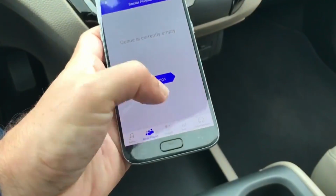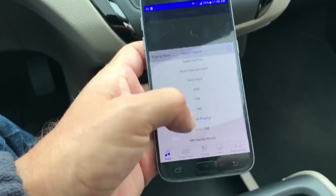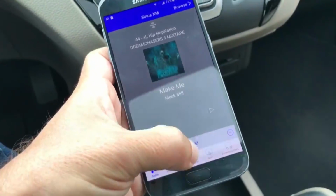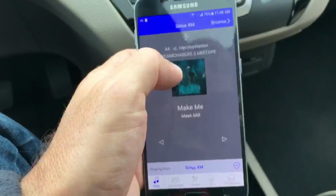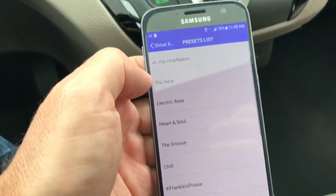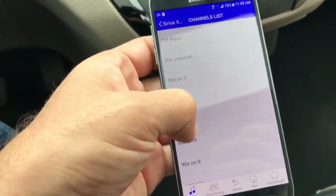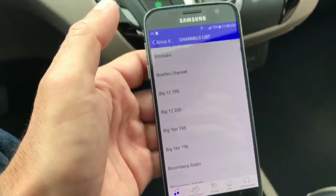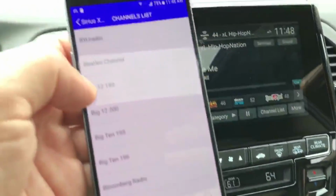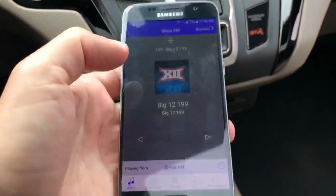If you go back to audio, this is really cool. On XM radio, it shows you album order, who's playing. It also will show you all your presets. You go up here to browse, and it shows your preset list, the same preset list that you have in your car. That's kind of cool. You get channel list, all the channels on our XM radio you have at the touch of your fingertips. Anyone in the car can change these. You simply press what you want right here. It changes it right on the car. How convenient is that going to be?